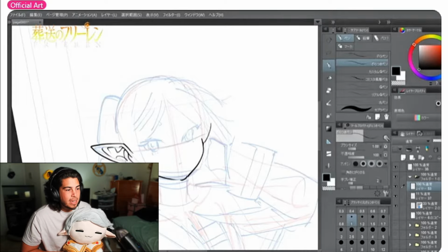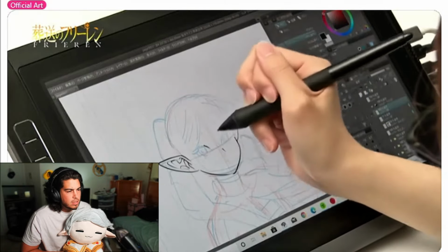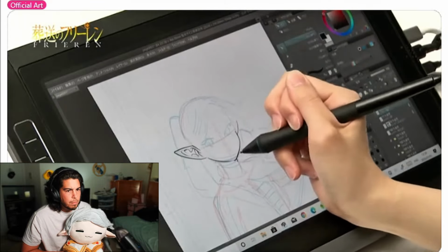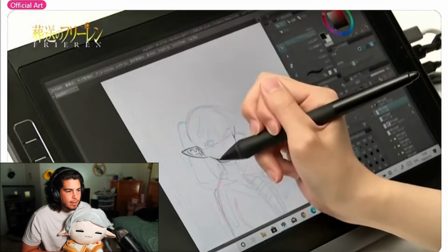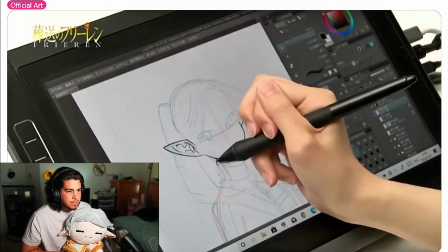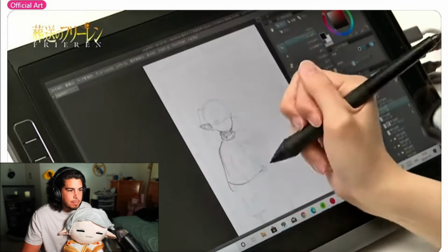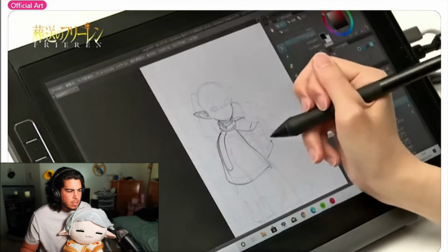So that's how Abetsu makes the ears? What the fuck? Oh my lord. He just be erasing and going. Oh. Oh shit. I can see Abetsu a little bit. Yo, I'm not even playing right now.